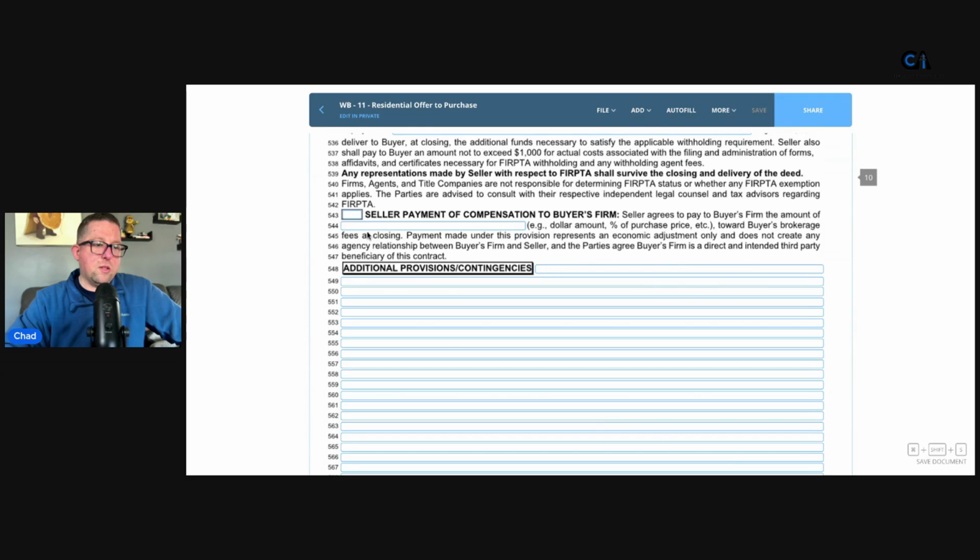So a newer thing here about seller payment of compensation to the buyer. Because now, starting in August of 2024, the seller and the buyer are both responsible for their own payment to their own agent. Now in the offer to purchase, we can check this box here, and we ask the seller to contribute part of their net proceeds from closing towards the buyer agent's firm for my compensation. So whatever my compensation is, whether it's 2%, 2.4%, 3%, whatever it is that we worked out with each other, we ask the seller to cover that, or at least cover part of it. And whatever the seller doesn't cover, then you, the buyer, are responsible for bringing the rest of it to closing, unless we worked something else out beforehand, before closing.